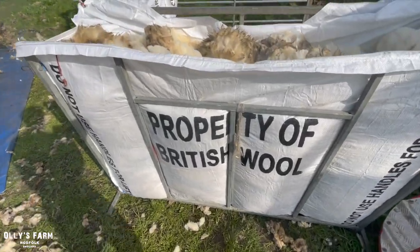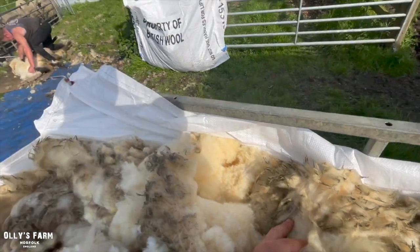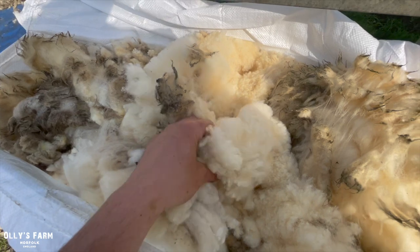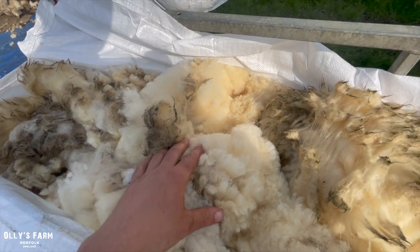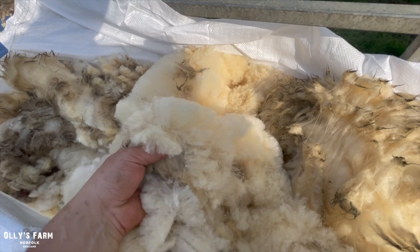Property of British Wool. Unfortunately these days wool doesn't go for very much money. It actually costs the farm money to get the sheep shorn, and it's such a shame because it's such a sustainable material which could be used for something, especially with, you know, carbon emissions and climate change and all that. I'm sure someone could come up with a solution for wool these days.